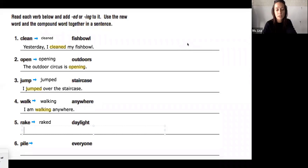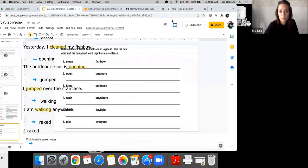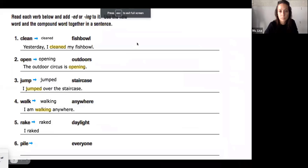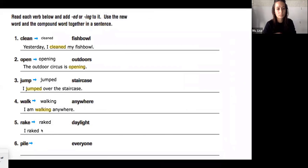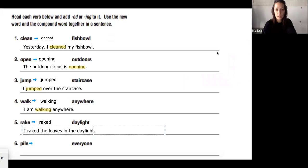Do you know what it means to gather leaves that are on the ground? So when we rake, we use a special tool to gather up all the leaves. Okay. So I'll show you a picture like this. So what can we say with our sentence? I raked what? I raked leaves. When? In the daylight. Yep. I raked the leaves in the daylight. Good job.